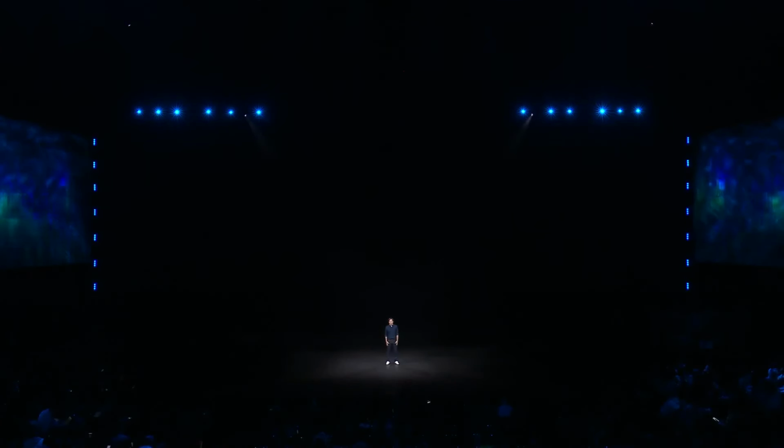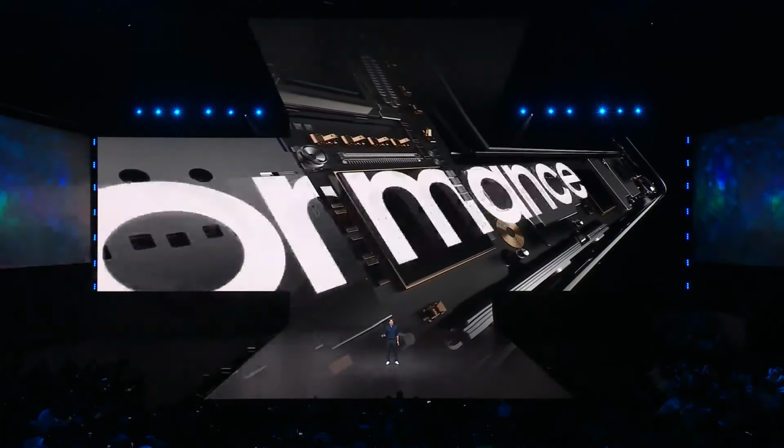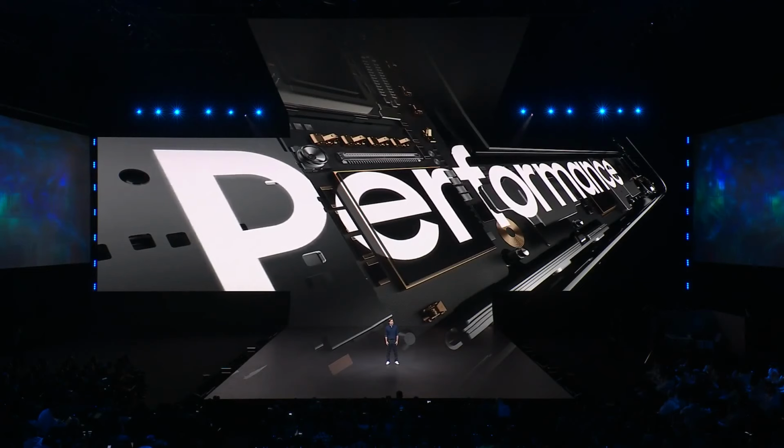You've already heard a lot today about the next generation of mobile technology. A pro-grade camera, a sprawling end-to-end display, even a whole new category of device. And all these innovations are built on a new foundation of top-of-the-line performance capabilities. A foundation that'll lay the groundwork for the future of smartphones.